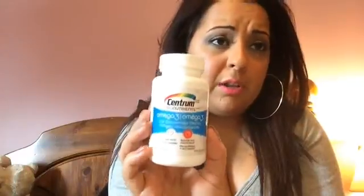This is for heart health, brain function, and cognitive health. Omega 3s are really good for your nails and hair. So even though it says heart and brain health, it does help with the health of your nails and your actual hair as well. So if you're looking for something to take on a daily basis as a vitamin supplement, this would be a good option. There's other brands that carry the same options as well. Make sure you consult your doctor first, and then go to the drugstore and pick up a supplement.